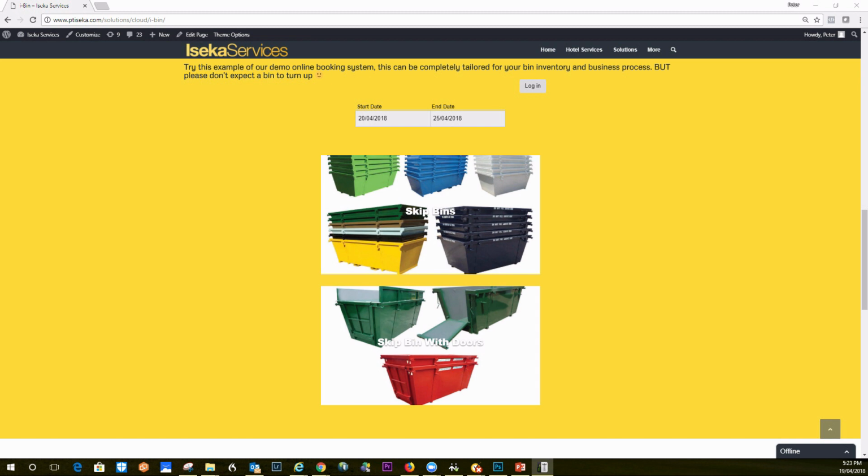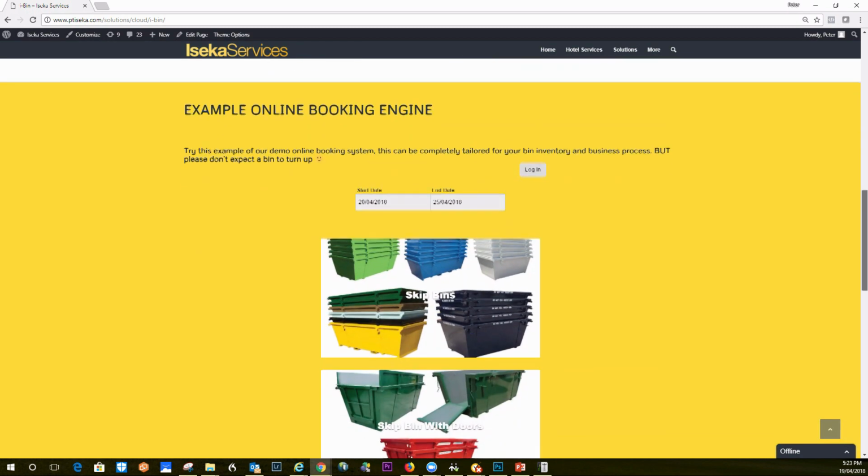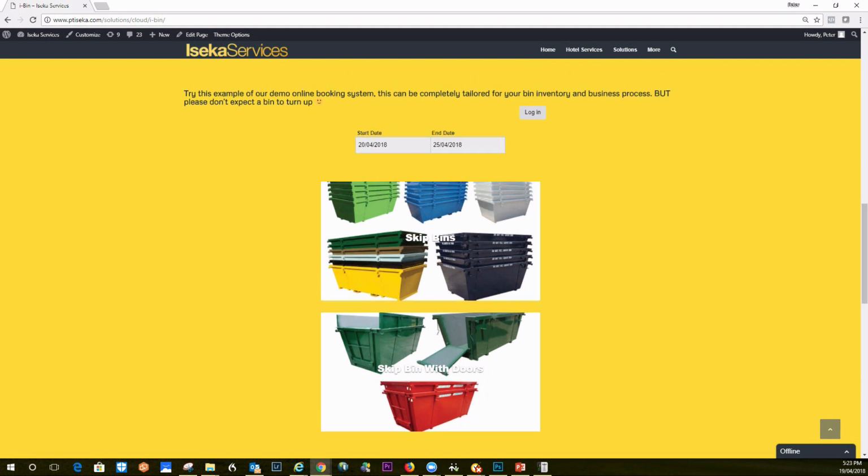So what we'll do is work through it logically, how a customer and a waste management company may use iBin. What we can see here is the iBin website on our website, and you can see here we have an example booking engine that can be integrated into anybody's website. So when we create your own company's iBin solution, you'll get code to put into your own website, so you don't have to change anything, or we can actually create and host a website for you so that you can point your customers to this.